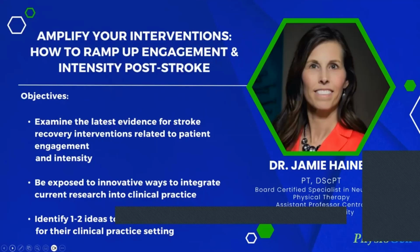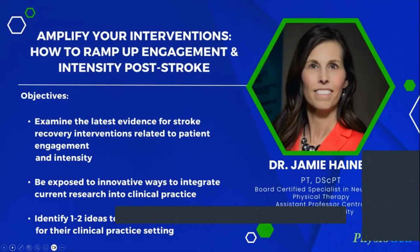Dr. Jaime oversees neurologic physical therapy services at Hands for Health, a student-led pro bono clinic at CMU, and supervises students in the program's weekly exercise class for people with neurologic conditions. Her research interest includes health promotion for people with neurologic disorders. Thank you so much, Dr.